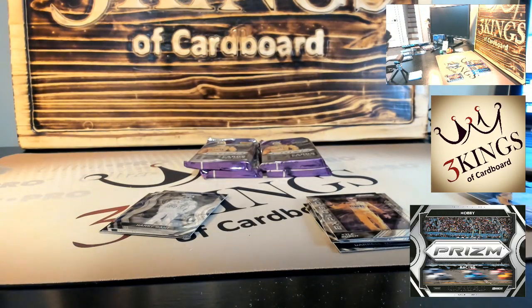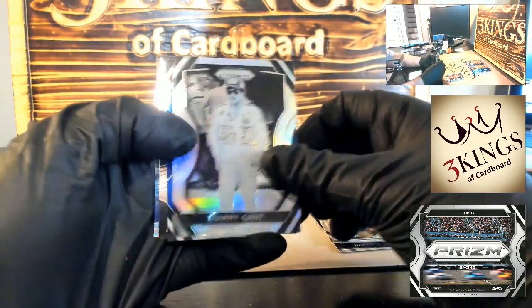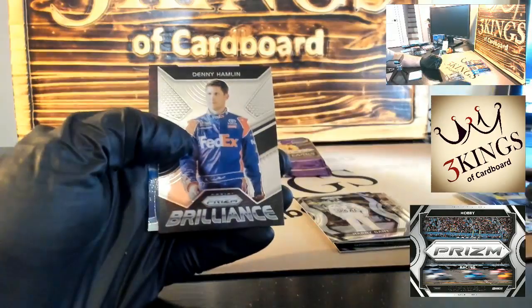Got some bad weather coming our way tomorrow. Potential tornadoes and such. Not looking forward to that. Red, white, and blue, Paul Menard.